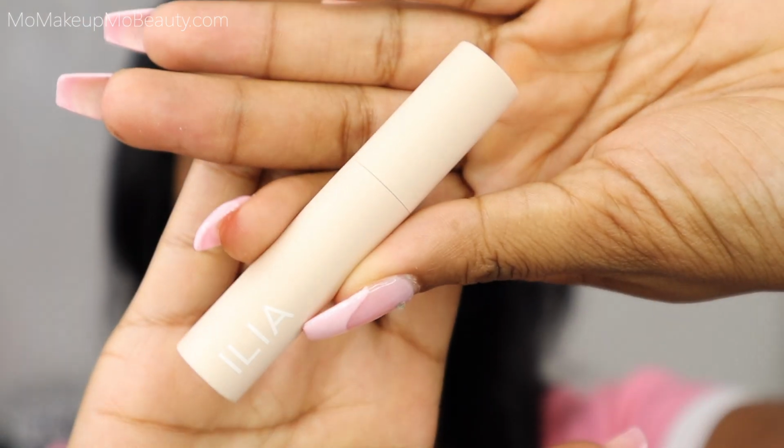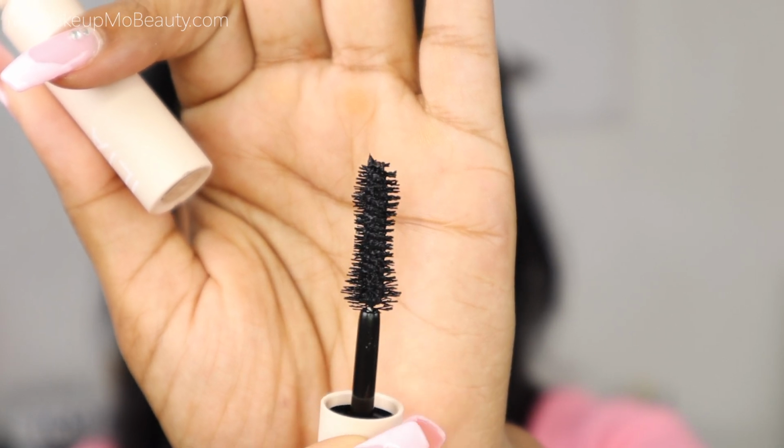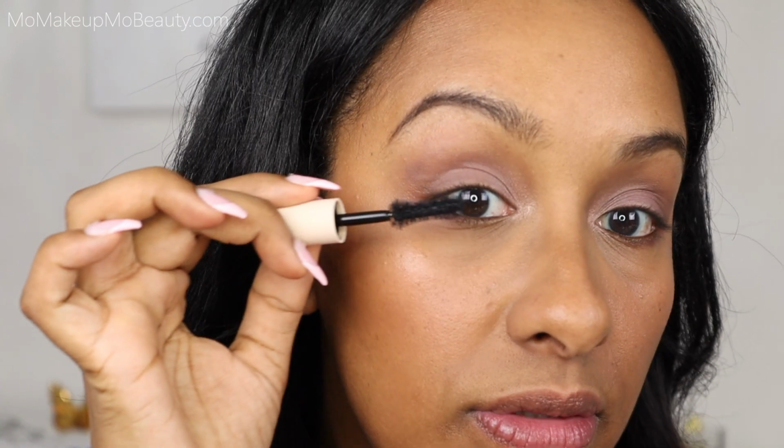Got an ILIA mascara. It's not the full size, it's just a sample size, but that's good enough, you know what I mean? So this is the ILIA Fullest Volume Mascara. Volume, thickness, and drama. A clean, volumizing mascara that wraps each lash in weightless, buildable volume without flaking, smudging, or irritating even the most sensitive eyes. That sounds very promising. Here is what the packaging looks like. Very pretty. And let's see that wand. Ooh. The wand. Ooh. All right, here goes.